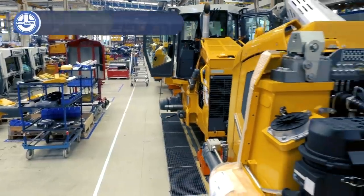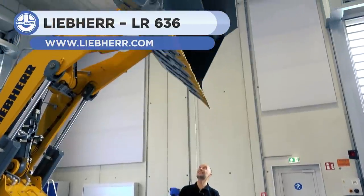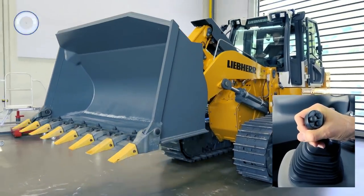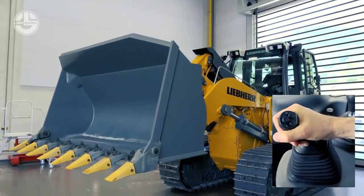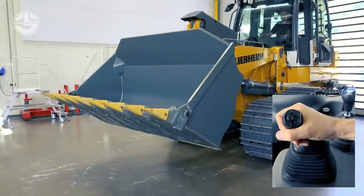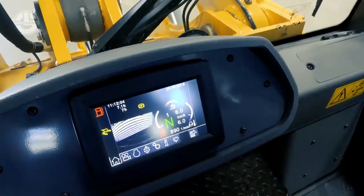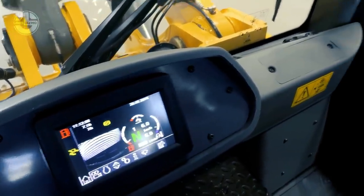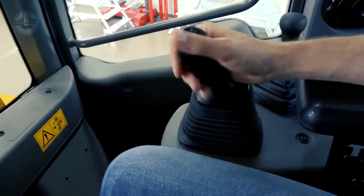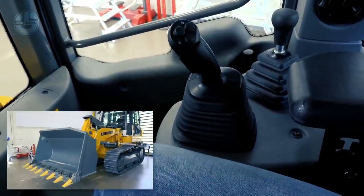The Liebherr LR363 is a crawler loader weighing 21.6 to 23 metric tons. It has a 6 cubic yard bucket and a 4-cylinder 184 horsepower diesel engine that complies with Stage 4 emissions standards. The new crawler loader also features an electronically regulated drive control system with integrated ECU function, offering the driver the choice between high performance and maximum operating efficiency.